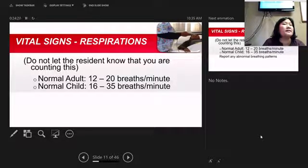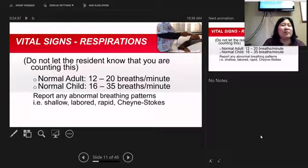For children, again, they breathe a little bit higher. They're going to be 16 to 35, and they're going to be fine. But if you have an adult breathing 35 times a minute, there's something wrong with them. Okay? Abnormal breathing patterns: if it's really shallow, if their chest is barely moving, if it's labored and it looks like they're using all these accessory muscles to draw air in, or if it's rapid and really fast and shallow, you need to let us know.